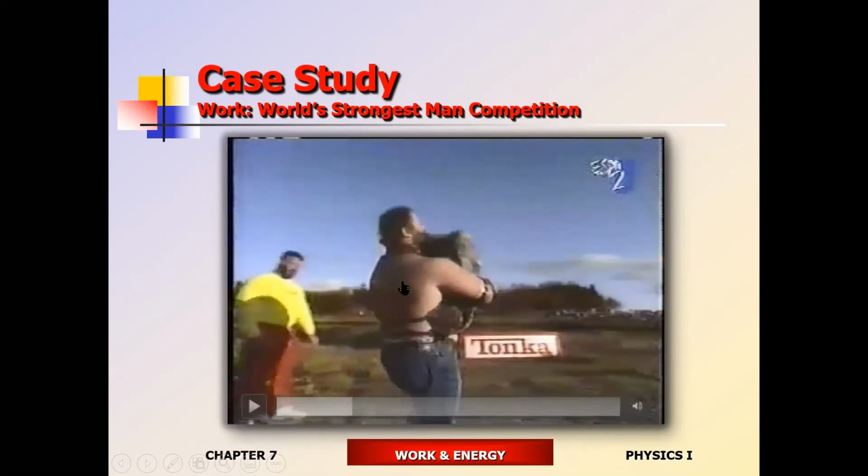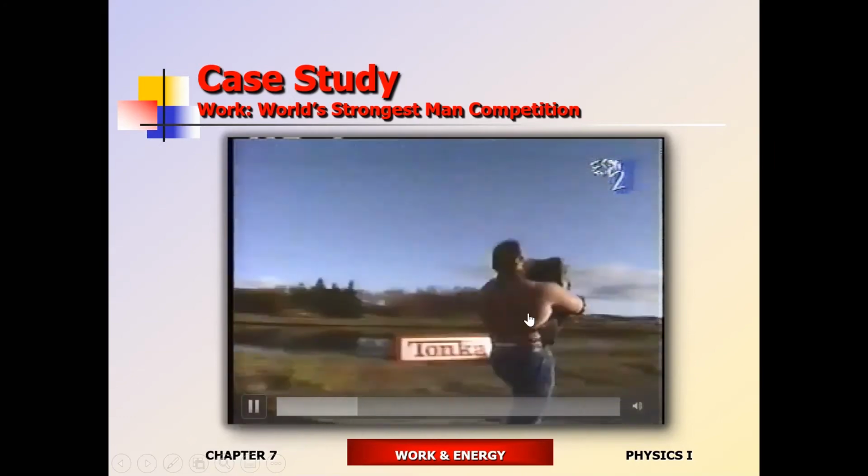Hammers believe that the next step is crucial. Now he's carrying this 410 pound stone. This stone comes from a sheep pen.